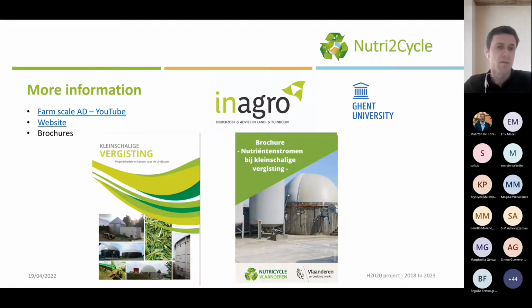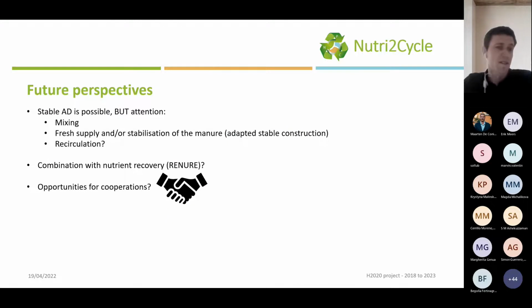Another future perspective, if you go back to, yes, thank you. Another future perspective is the combination of anaerobic digestion with nutrient recovery, which is becoming more and more important. As I mentioned before, some of the digestate products have the potential to be classified as renewable, and thus they could be a mineral fertilizer in future. So I think there is a lot of potential to look into the combination of anaerobic digestion and nutrient recovery. And also, I mentioned before that anaerobic digestion is profitable for a lot of farms, but not for all farms, especially small farms. It's mostly not profitable. But if several types of small farms can cooperate, we might get a positive business case as well.